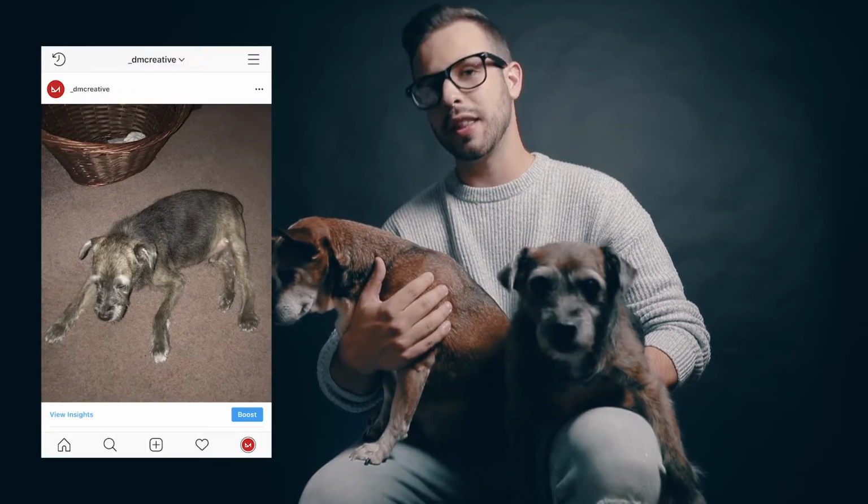Now I'm sure most, if not all of you, have some adorable pets at home, and who doesn't want to show off their adorable pets? So today we're going to take your pet pics from this to this with 10 cheap, easy, or even free hacks that you can do right away.